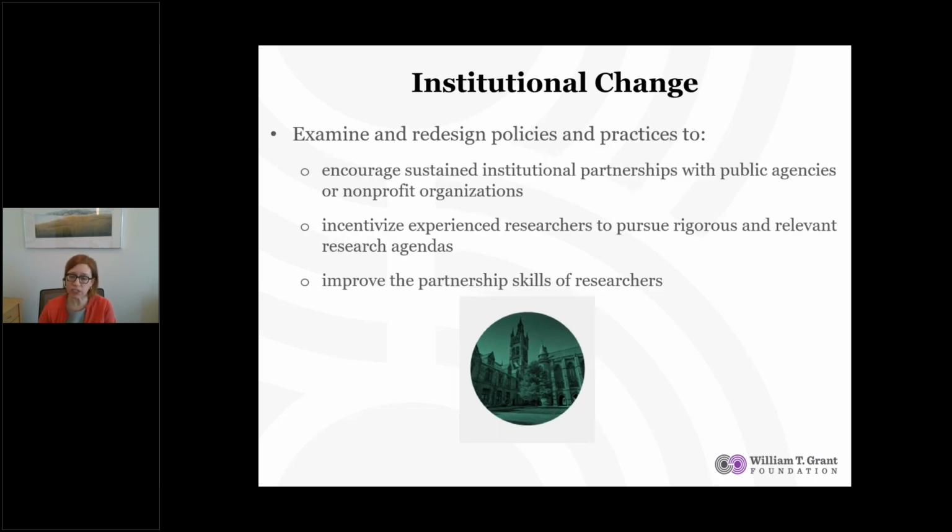It requires research institutions to examine and redesign internal policies and practices in ways that encourage sustained institutional partnerships with public agencies or nonprofit organizations, in ways that incentivize exceptional researchers to initiate and pursue rigorous and relevant research agendas, and in ways that improve partnership skills of researchers. In short, we hope the program catalyzes institutional change to better value research practice partnerships and their work. This is challenging, but we think it is a necessary step to build and sustain partnerships that produce and use relevant research in impactful ways.